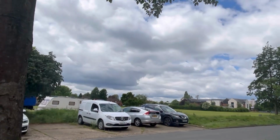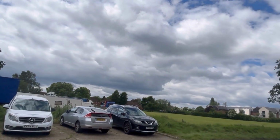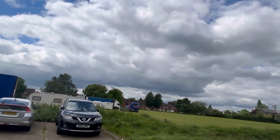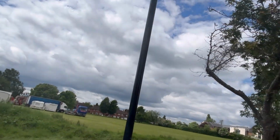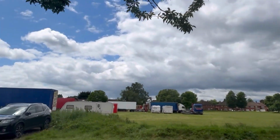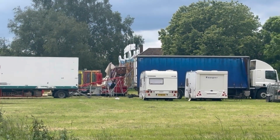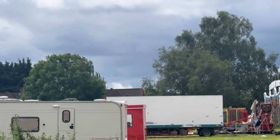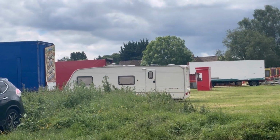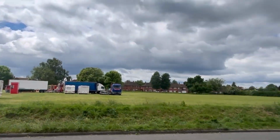Okie dokie, so that's one meeting down. So this is a park. What is this park called? I'm gonna find out what it is called, but they appear like they're going to have a fair. Okay, so that is it. And a fair. They're setting up.